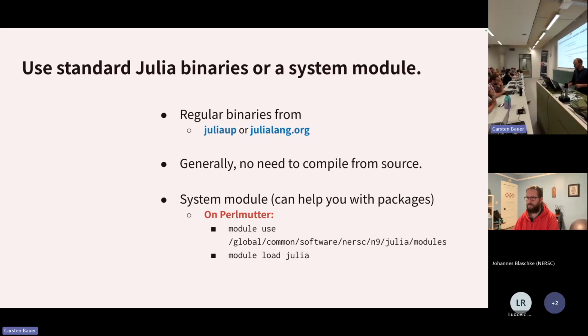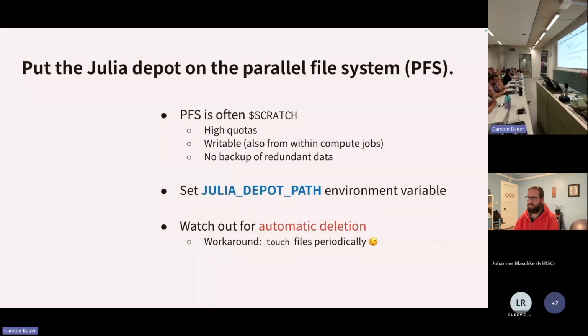So we will use this one. Put the Julia depot on the parallel file system. So we've heard a little bit about file systems. We will put the Julia depot, that is this .julia folder, on Scratch. And why do we put it on Scratch? First of all, Scratch typically has high quotas. So, when it comes to the number of files that you are allowed to have, the size that you are allowed to have. If you put it in home, on most clusters, not all of them, you will get at some point quota messages, and make your admin, I don't know, hate you.